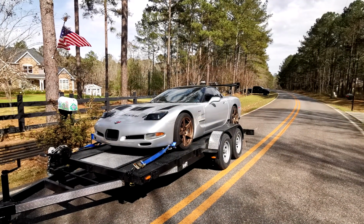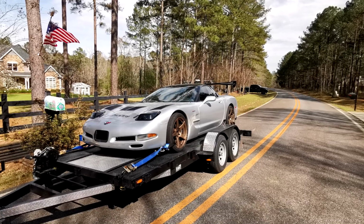Strapping it down for the first time. Allot yourself some time if you're going to be picking up a car with a trailer because you have to figure out how to strap it and all that stuff. We did take longer than we were expecting. But we did it. We got there, car's on, let's go. We have places to be.